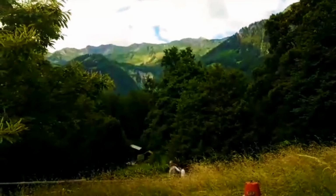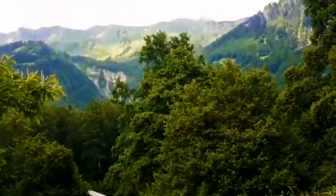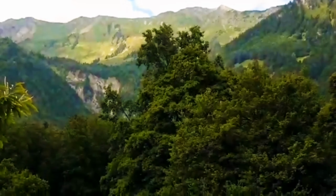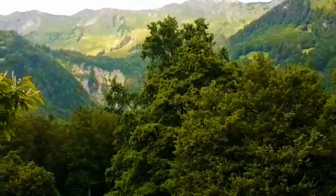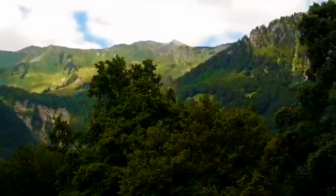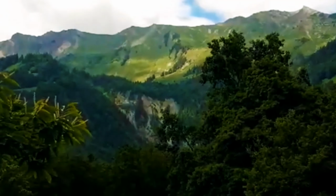I have to show you the scenery here. The cliff here is very high up. There are no more trees there on top because it's very high up already. So let's go to the other side, other corner.